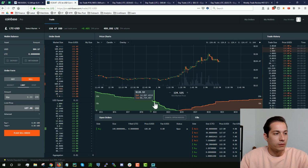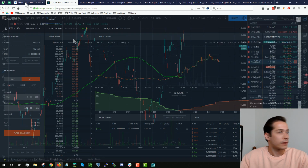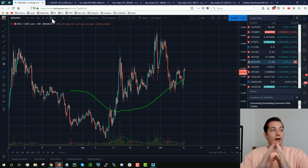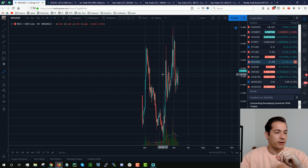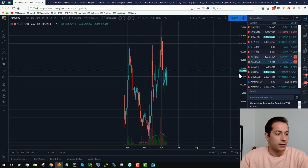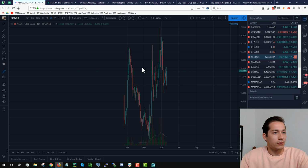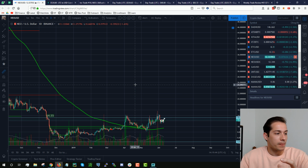I might already go ahead and move up my order a little bit because I do believe this $120 zone might be a little too conservative, but let's go back to this NEO chart first. If you remember, the NEO entry was sometime last year. So let's see if this goes back far enough. This is USDC on Binance, but it doesn't go back far enough. So let me load NEO USD, which is basically NEO to Bitcoin, but TradingView converts it to USD. So here was our first entry.